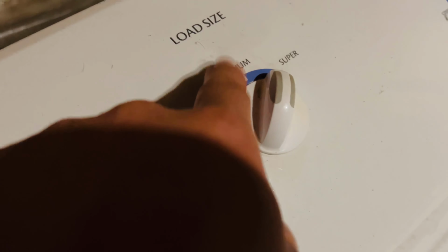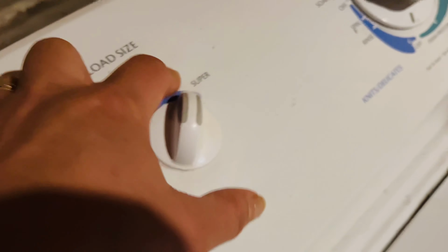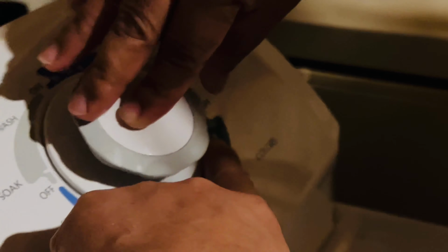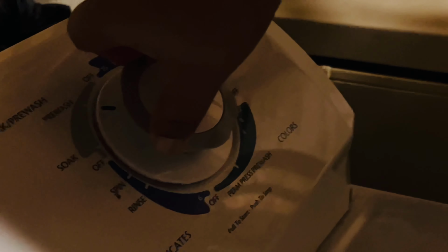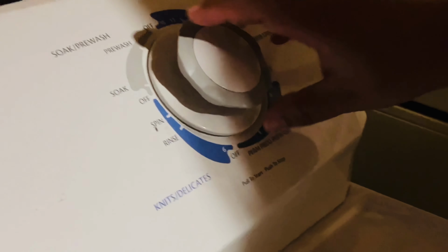There's a small, medium, and super, but you put a lot, so you can just use the super. Go to number 12. Yeah, all the way. Keep turning. Wait, no, you have to go back to number 12. Then pull, pull up. Like magic. And that's how it is. Easy peasy.